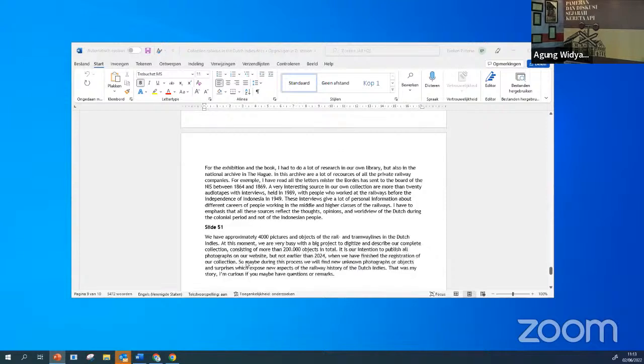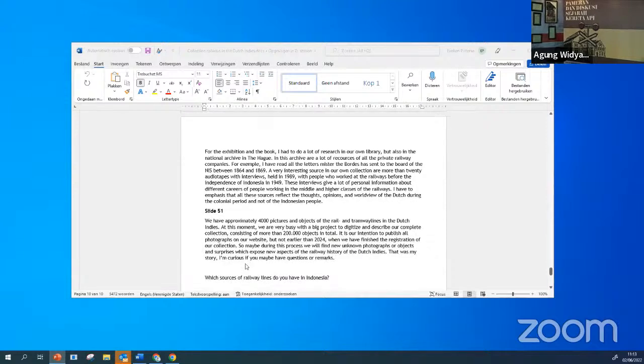We have, as I've said, approximately 4,000 pictures and objects of the rail and tramway lines in the Dutch Indies. At this moment, we are very busy with a big project to digitize and describe our complete collection, consisting of more than 200,000 objects in total. It's our intention to publish all photographs on our website, but not earlier than 2024, when we have finished the registration of our collection. So maybe during this process we will find new unknown photographs or objects and surprises which expose new aspects of the railway history of the Dutch Indies.